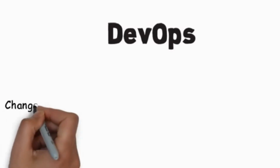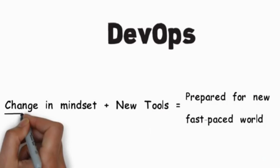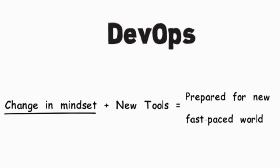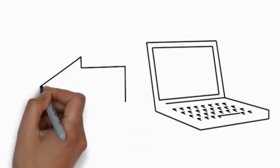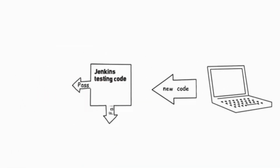Well, as mentioned before, there needs to be a change in the mindset of the two groups that need to work closer together. The other component to the formula is getting the right tools. New tools are needed in this fast-paced world. They will need a tool that allows them to build and test code continuously. An example of this is Jenkins.